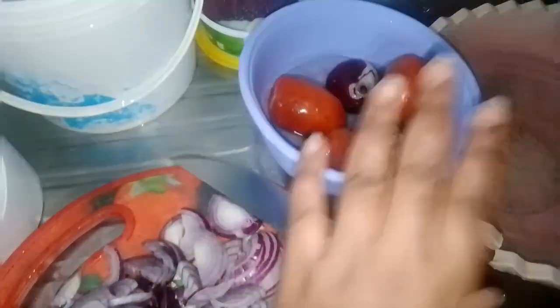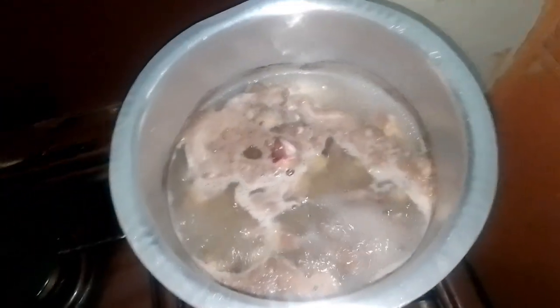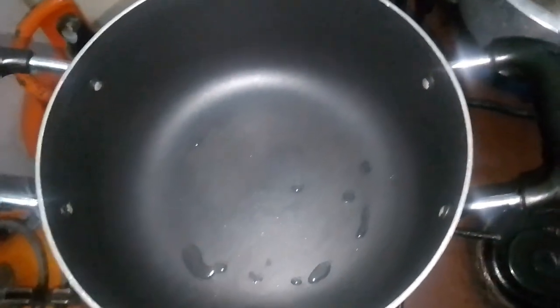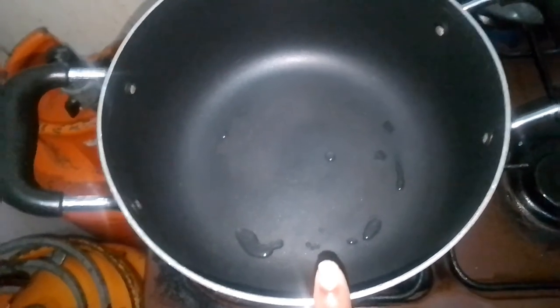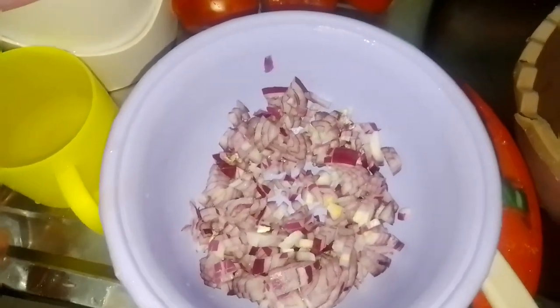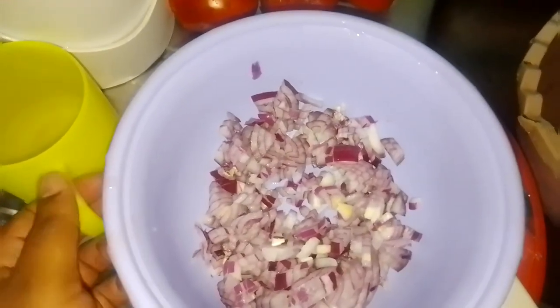So this is for making kachumbari. Here's the dania. And my meat is boiling. If you know, you know that you need to boil your meat first. And here is my sufuria, so let's start cooking. So I want to put my onion in here. Let me show you how I prepare my kachumbari. So this is my chopped onion, right?